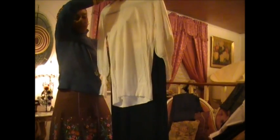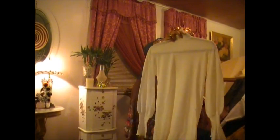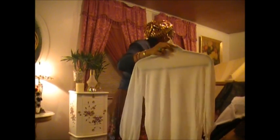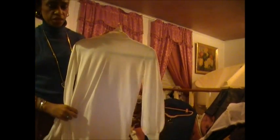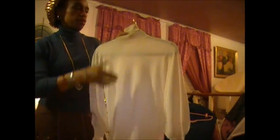You can wear this with a belt. It will work with these black pants. You could wear this with any kind of colored pants, or this could be worn with jeans. It's just a really, really neat sweater.